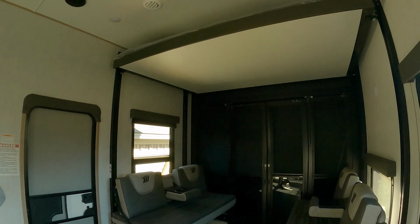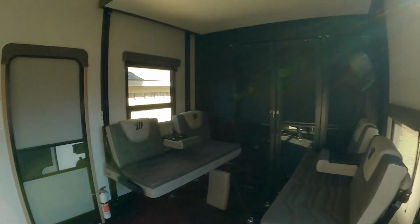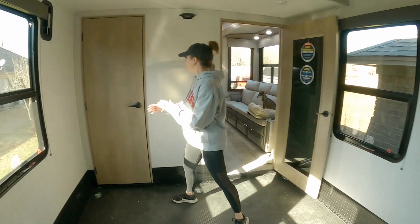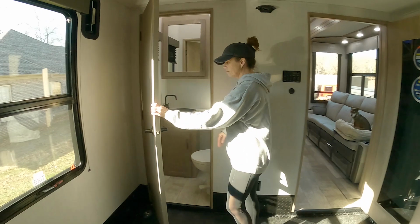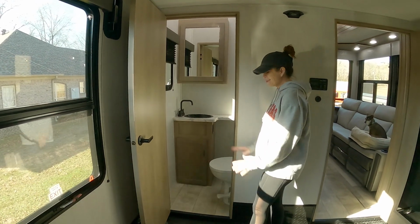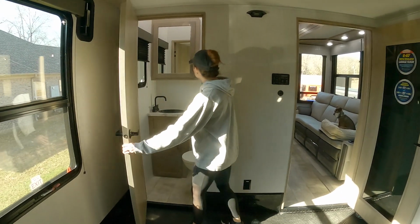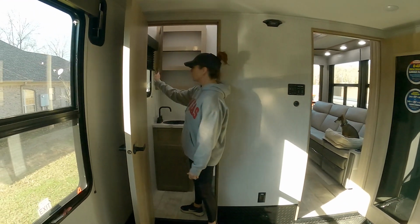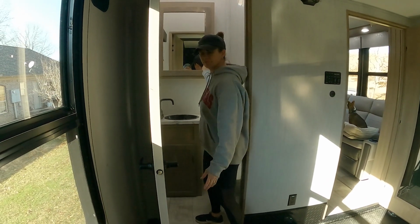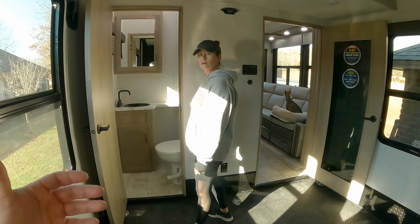You've got your Happy Jack and then your bed up top, like most standard, and of course we have the 3-season doors. Like a majority of toy haulers, we have a half bath here, which is a good size. It's all we need. We didn't need a closet, and this does have a small medicine cabinet in here, just large enough. And it doesn't encroach into the garage.